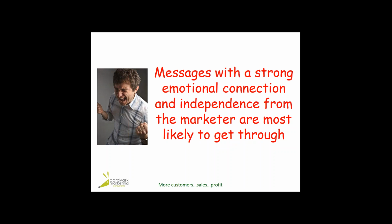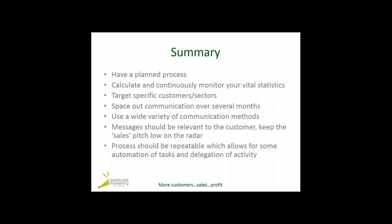So these are my sort of top tips summarized for you, if you like. First of all, always plan your process. Planning will pay dividends later. It might be a nuisance, it might be boring, but sitting down, designing a process and planning it will always pay dividends. Have a good system and a process for monitoring your sales and your marketing activity. You might want to invest in some project management tools to help you keep on track and to remind you when things need to be done.